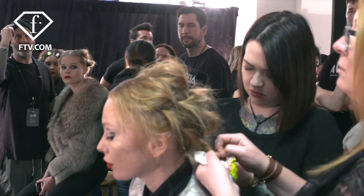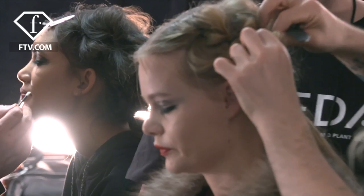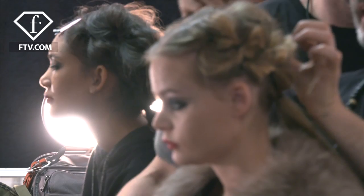So I'm backstage at Leanne Marshall for New York Fashion Week, and the look is really this kind of ethereal, sort of medieval feel. And so what we're doing is we're taking some rubber bands and we're attaching them and then pulling the hair apart a bit, and we're creating a nice strong center part and using Aveda thickening tonic and Olivia Garden tools to help really get us to our end result.